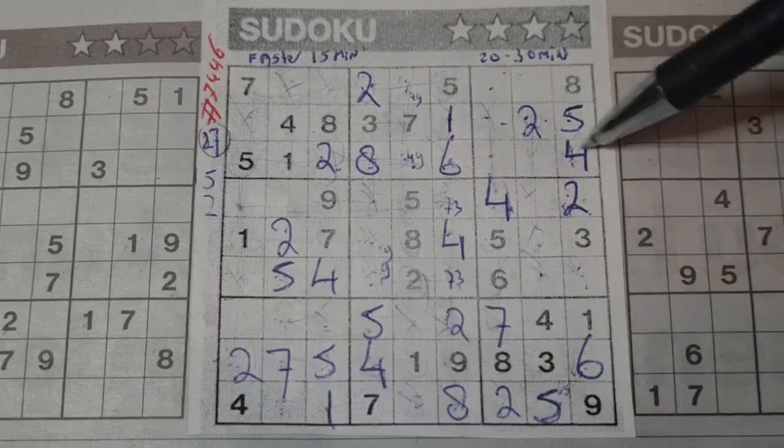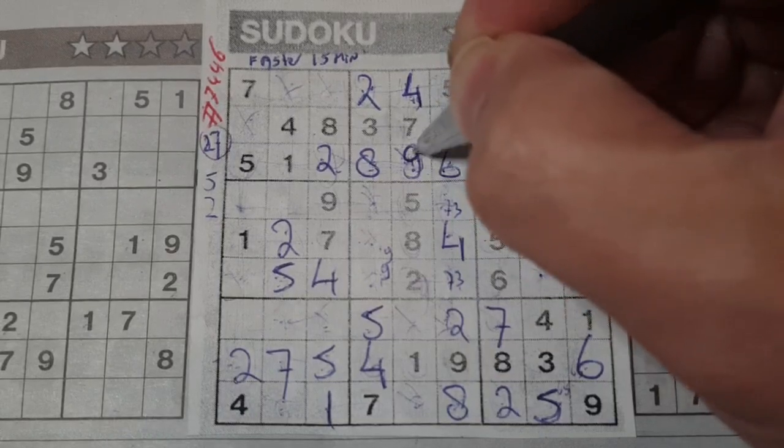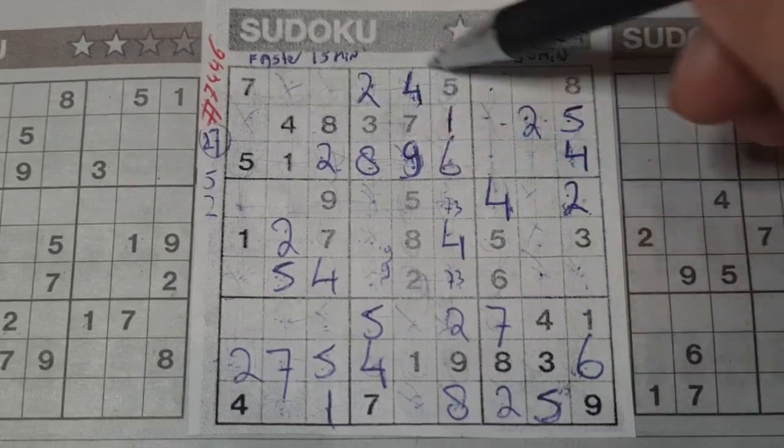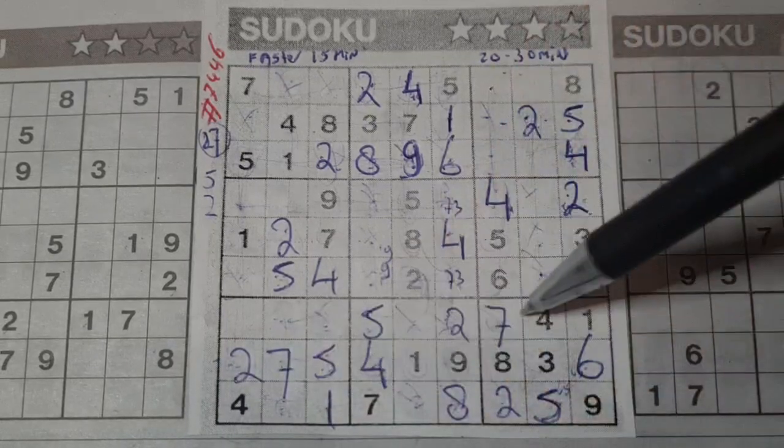4 and a 9. We have a 4 now in the third row. No 4 there. 4 should be here. 9 goes there. And all the 4s are used.